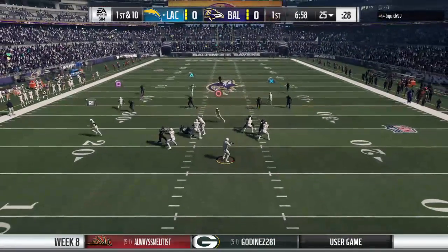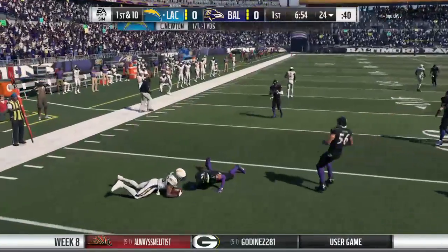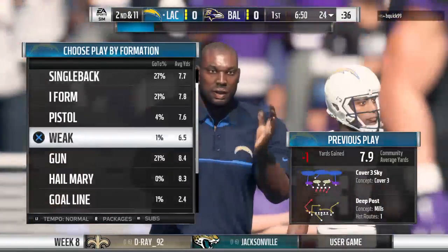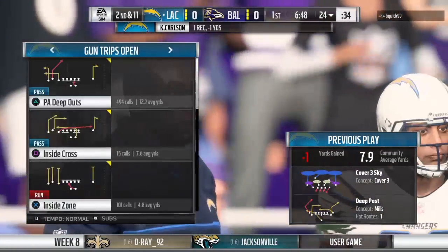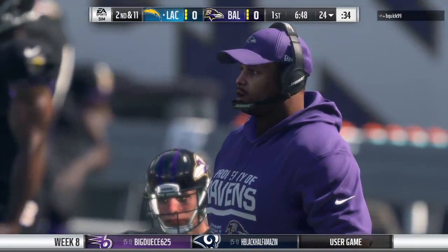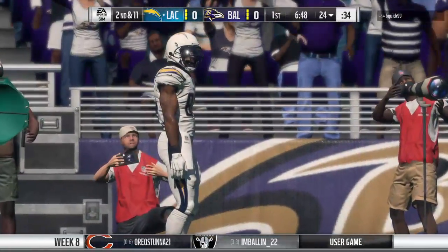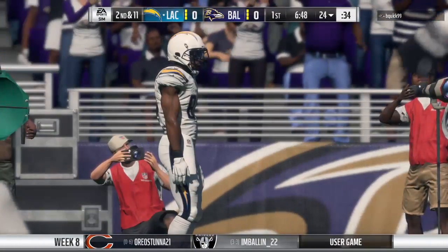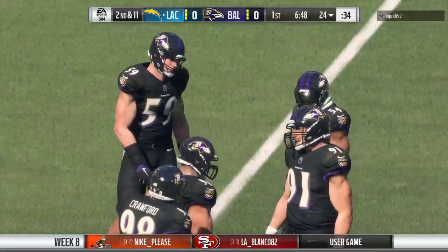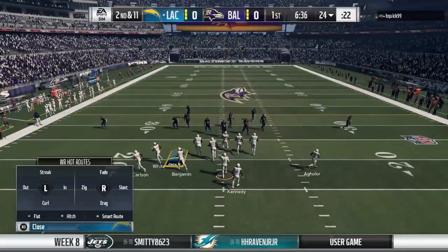On 1st and 10, Newton. Looking left side, he's got it, complete. And he will lose yardage and be backed up to the 24. It's a loss of a yard there, and now 2nd down. So now 11 yards to go for this offensive unit. It's 2nd down.